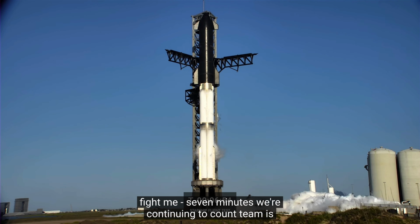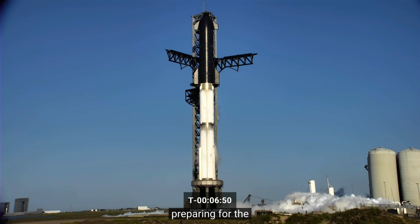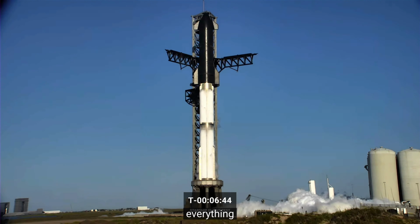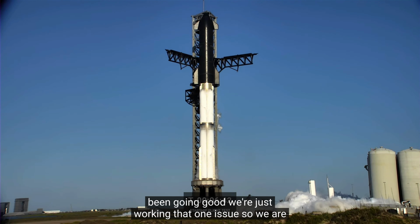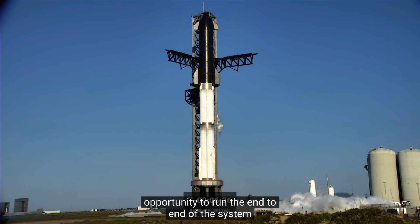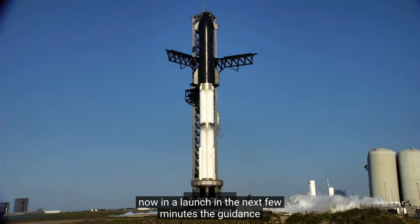Inside T-7 minutes, we're continuing to count. The team is preparing for the hold and scrub at T-10 seconds. Now, the good news is everything's been going good. We're just working that one issue. So we are continuing to count. The team will take this as an excellent opportunity to run the end-to-end of the system.